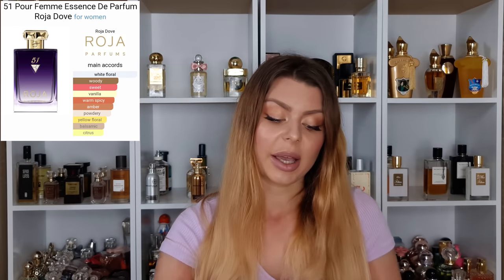Exactly the same packaging, presentation, bottle, everything. This one just says 51. And it's so good. I love these bottles. I want all of them now. They're beautiful, beautiful, beautiful. Trust me, if you don't like them on the video, go to Selfridges, go to your perfume counter where they have Roja and have a look at these bottles because they're absolutely stunning. Again, I paid for this, unfortunately, but it's good and I don't regret anything.